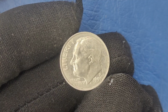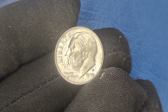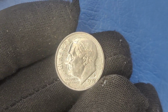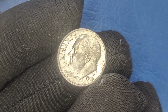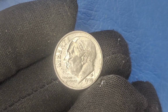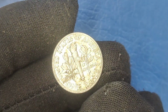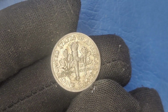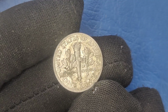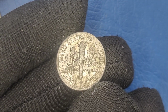We're diving into an incredible story about a coin that could change your life. A 1999 Roosevelt dime that some claim is worth a staggering $1.3 million. Yes, you heard that right. A dime worth over $1 million. But what makes this coin so special? Is it real? And how can you tell if you have one in your collection? Stick around because we're about to break it all down.